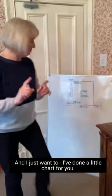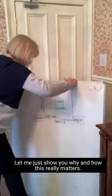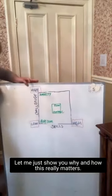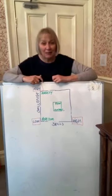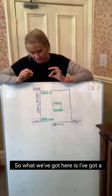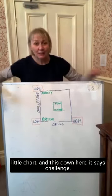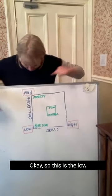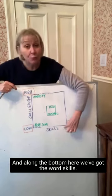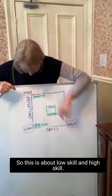I've done a little chart for you. Let me just bring it over and show you why and how this really matters. I'll come and stand behind so you can all see me. So what we've got here is a little chart, and down here it says challenge. So this is the low challenge and the high challenge. And along the bottom here, we've got the word skills. So this is about low skill and high skill.